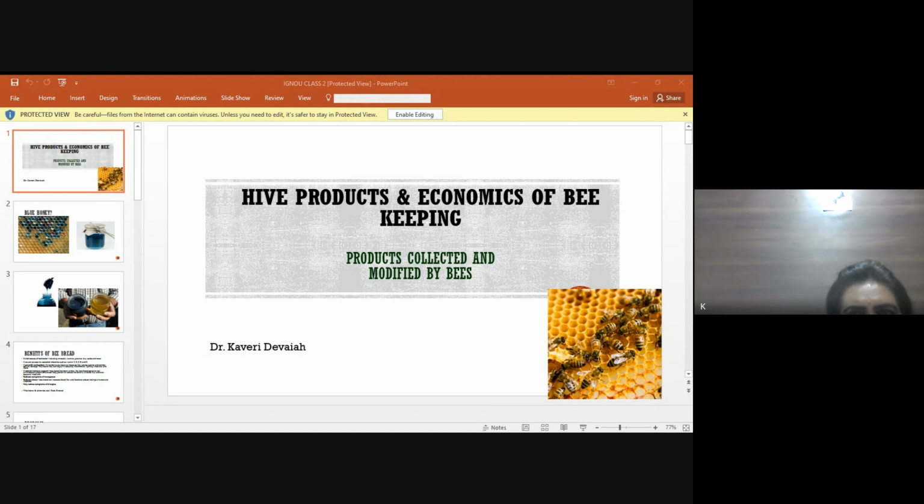Coming to the nature of it, it's a sticky brown substance, sometimes also known as bee glue. Coming to the analysis of propolis, it's made up of 50% resin. Then it has wax and oil, salivary secretions, pollen, amino acids, vitamins, minerals, etc. This is how propolis is available in the market. It's available mostly in pharmaceutical shops.